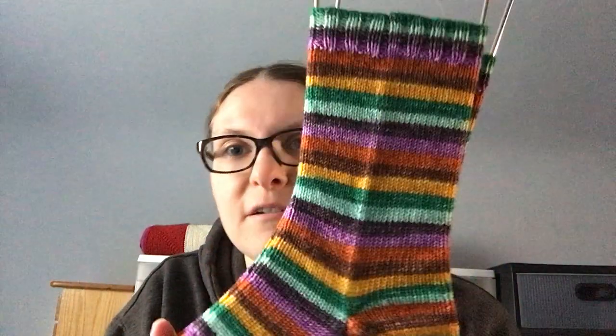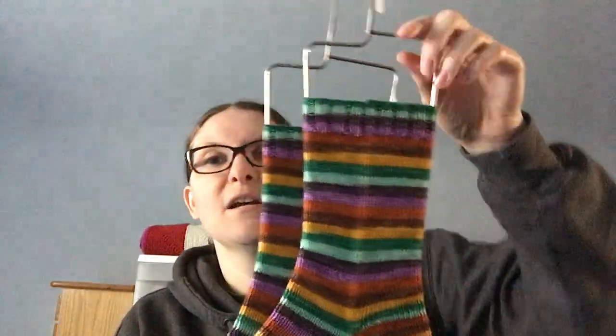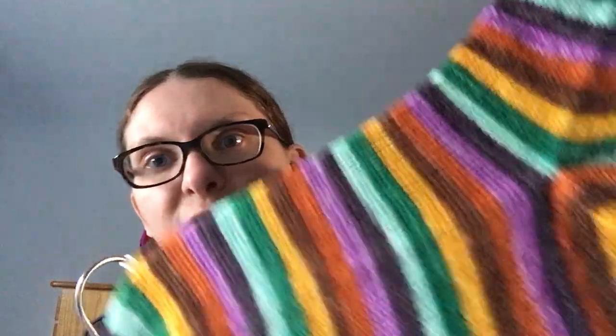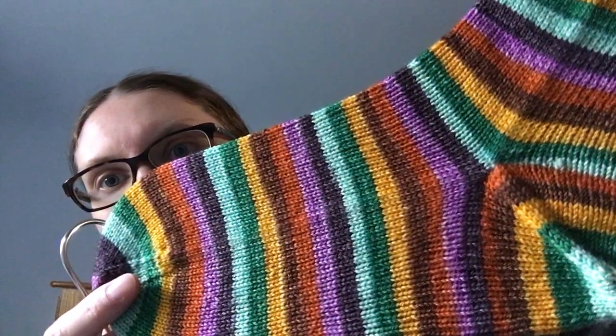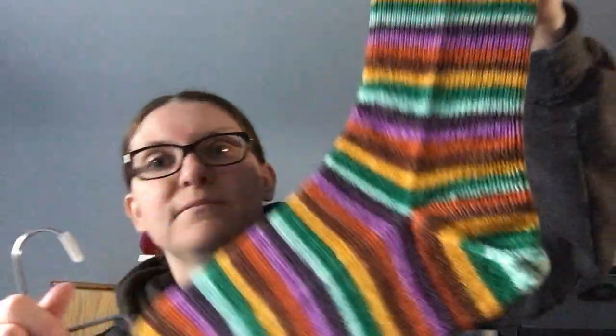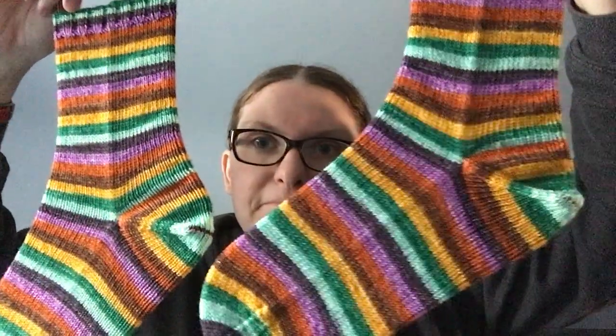All right. Socks. Oh, you guys. These are the best socks ever. This is Nomadic Yarns in the Sally colorway. Oh, look at that. Beautiful. Let's see. I'm going to do afterthought heels. 64 stitches. 12 rows of 2x2 rib. Yep. I love these.